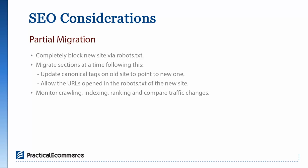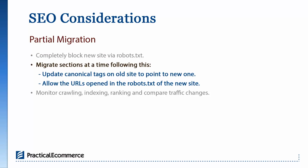So how do you do a partial migration of a large site? What you do is, when you have both sites accessible on the open internet, the old and the new one, and the new website you have blocked completely via robots.txt. In the old site, you're going to select the sections that you want to be moving, and start with the lowest traffic sections. You update the canonicals on that site so that they are cross-domain canonicals pointing to the new website.